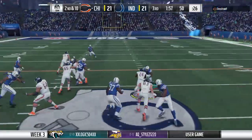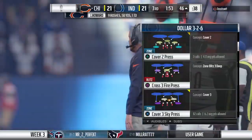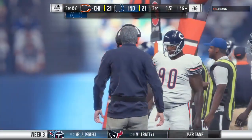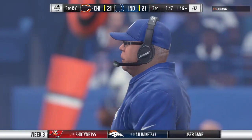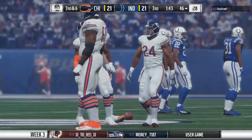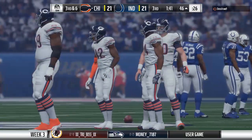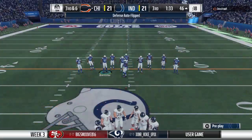They'll run it now out of the gun. And able to push his way forward here for a good little gain. Give him 4 on the ground there. They're now left with 3rd and 6. That 2nd down play call was not to pick up the first down. It was to accomplish what they did, to get them into a manageable 3rd down, because they had incompletion on first down, so they were behind the sticks, so to speak. They needed to make up some ground, and they did.